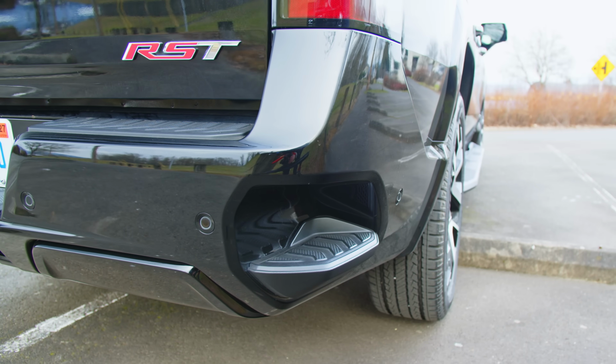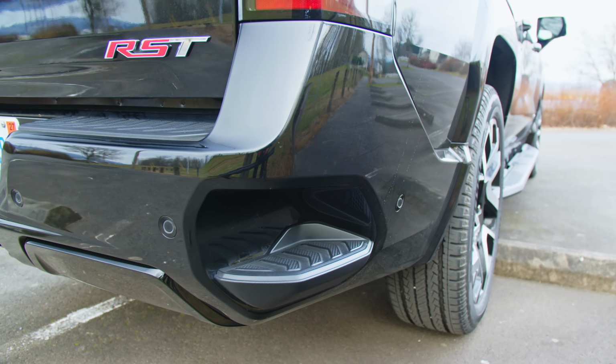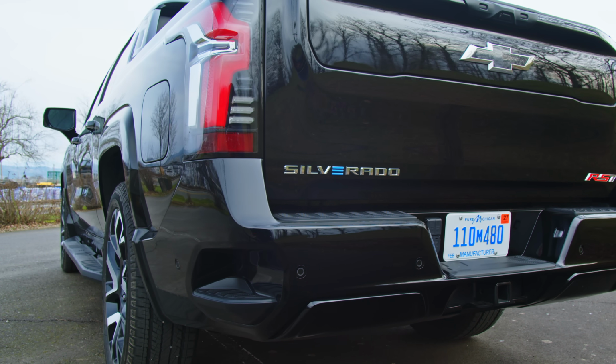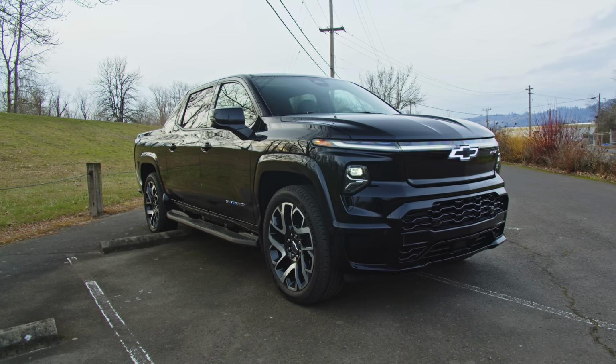Do you know how big the brakes are on that? Not big enough. 17 inches. They're still not big enough. That's bigger than the wheels on your Morris Minor. I know. It's still not big enough because the thing doesn't actually stop very well.